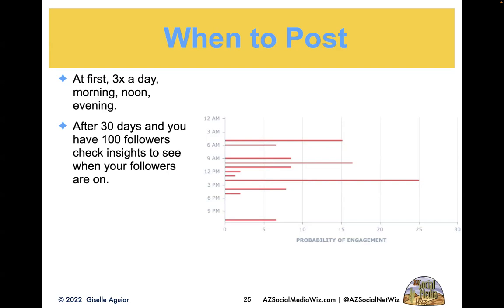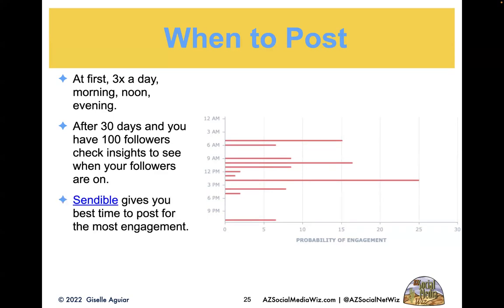So after 30 days, and you have 100 followers, you can check your insights to see where your followers are. With Sendable, it doesn't matter how many people you've got, as long as you've got some followers in there, they'll go by those that you have. And obviously, as your following grows, this is going to change. Right now I've got somebody from Brazil and somebody from London here, so I have to keep them in mind when I post in different time zones. That's one of the things you want to keep in mind, knowing where your people are located too. And each audience is different, so do your research.